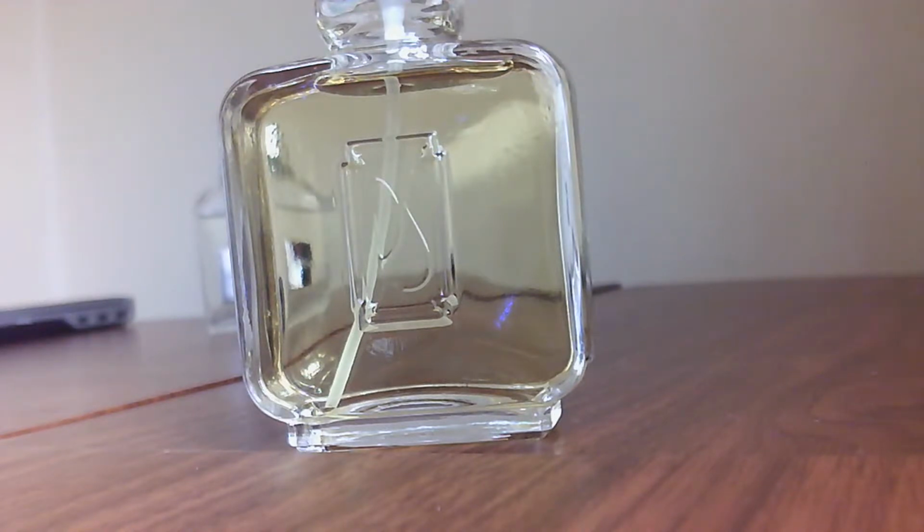In terms of sillage, very high sillage. You will smell this all day. There's a big scent bubble around you all day. In terms of longevity, it lasts you the entire day. It will probably last you to the next day if you go heavy with it.